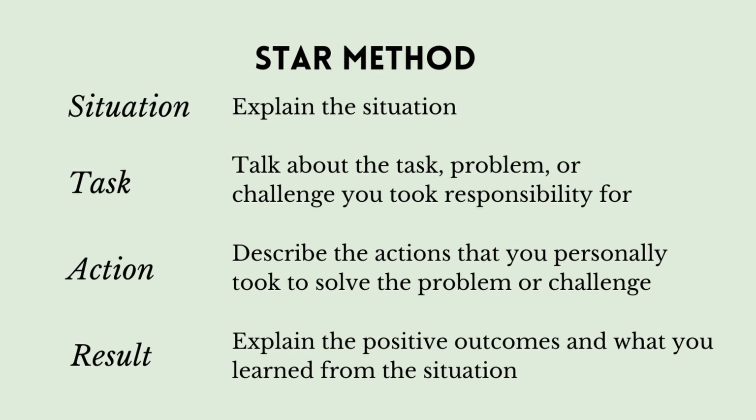The R is for the results, so that's trying to explain the positive outcome or the results generated by your actions or your efforts. And here it's really important that you emphasize specifically what you contributed to that and actually what you learned from that experience as well.